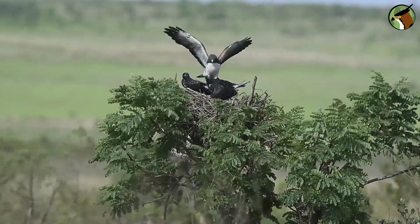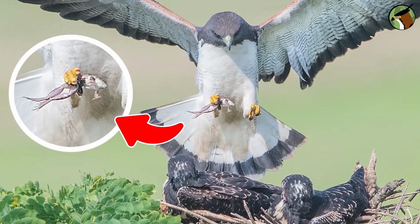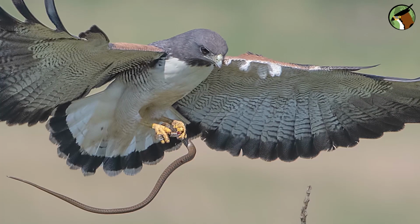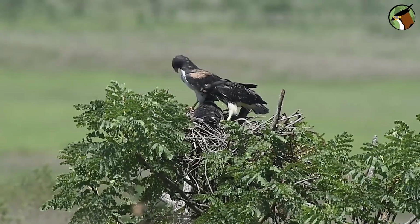heads during attacks. Minutes later, more food, this time a frog. The adult dropped the food and returned to hunting. In this species, the male and female are identical in plumage, and both take part in the task of hunting and feeding the young at this age.